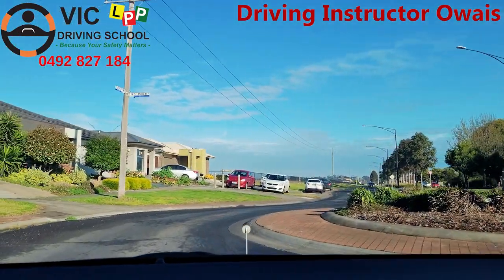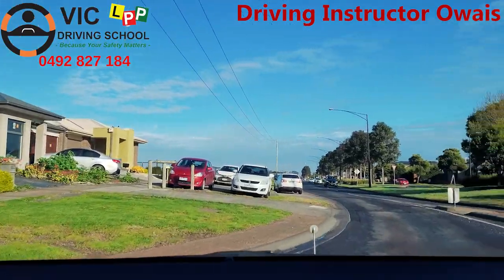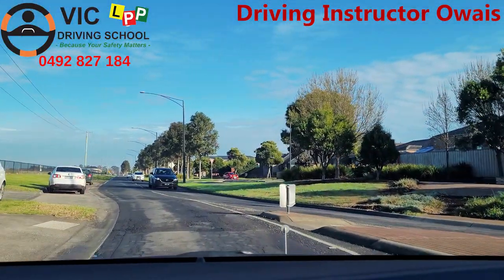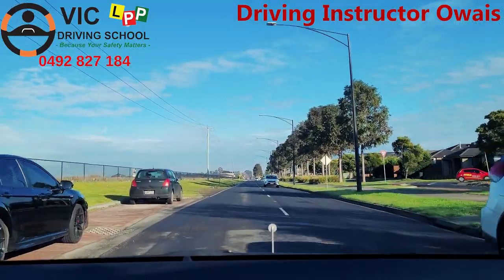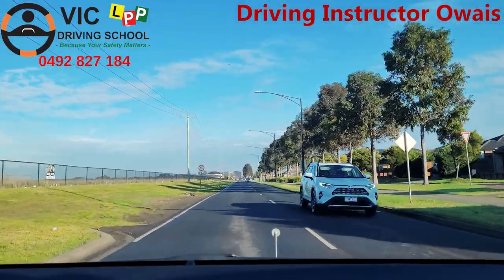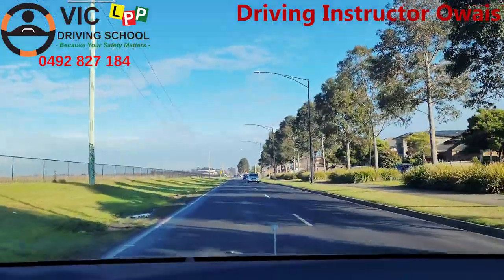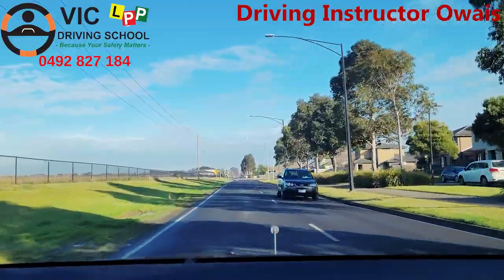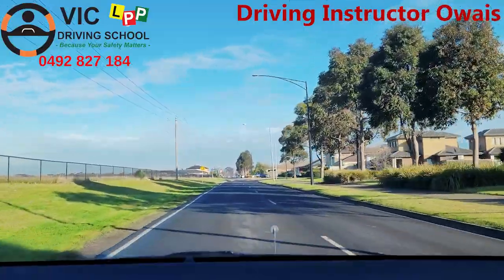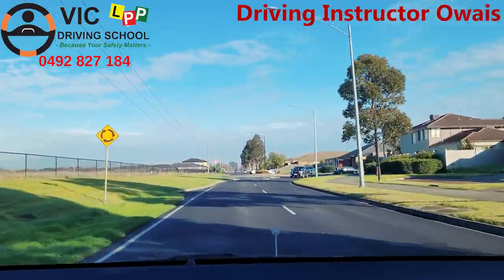So in the test as well, if no one says anything, you will continue straight. Okay. But as this road is 60, once you are on the straight road, again speed up, go up to 50 to 55. But while you are approaching the roundabout, again slow down, check your right side and the front. If somebody indicated right and is coming in front of you, you will stop. If no, then you will turn. So yeah. Next roundabout, turn right please.